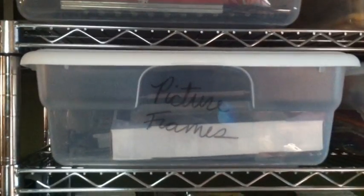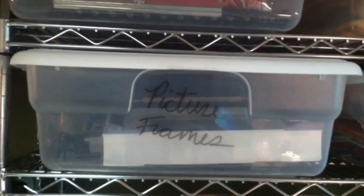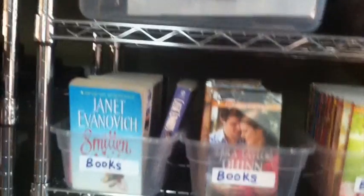Picture frames. I used to buy a lot more picture frames, but now I only buy them if they're especially different, unique. And then I store them there until I have room.